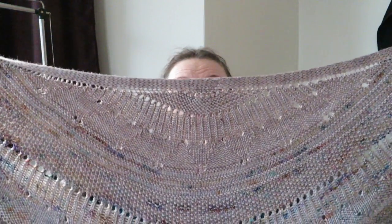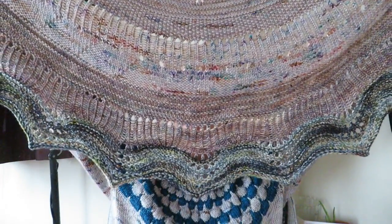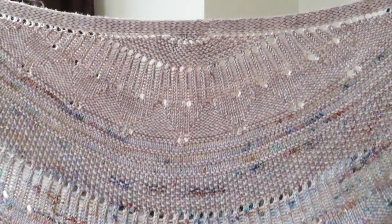Another finished object is my second finished object for the hyper knitting knit along in my Ravelry group, and I did the Pierre shawl. It's way too big to fit in the frame, but I'm gonna lift it up so you can see it. I'm really happy with it. And this is all made out of DK weight yarns.